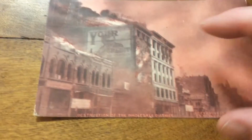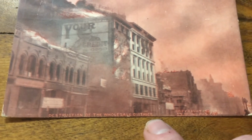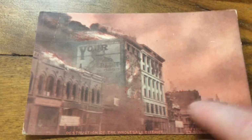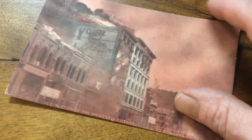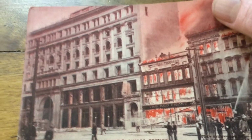Then I found some other ones that I just didn't quite get. So these are from New York, and this is Destruction of the Wholesale District, copyright 1909. A postcard of a fire. Hey, hope all is well. I may burn to death. I don't get that. There's another one in the business section. A fire. There's quite a few of the fire ones.